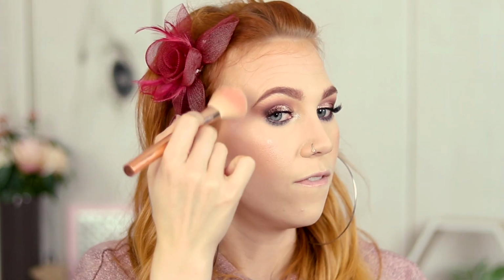Oh my gosh, you guys, we don't even have any highlighter on our face. Hello? Okay, so for highlighter, I'm also going to take the Stila Silver Lake Heaven's Dew and just brush that. Gosh, this is so pretty. It literally gives you the most wet look ever.